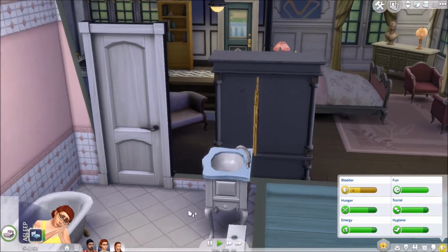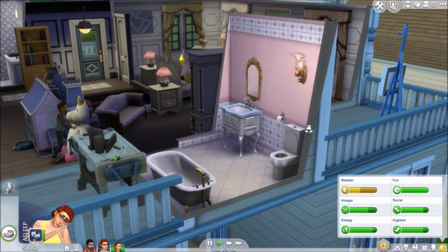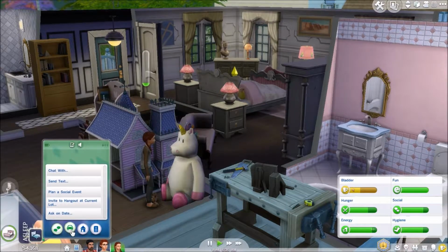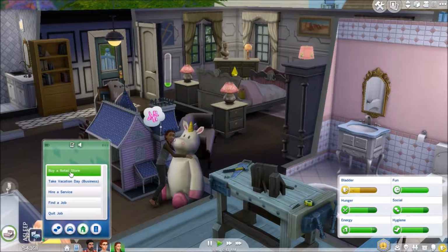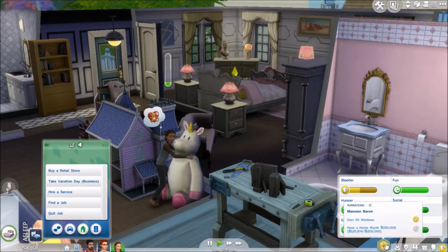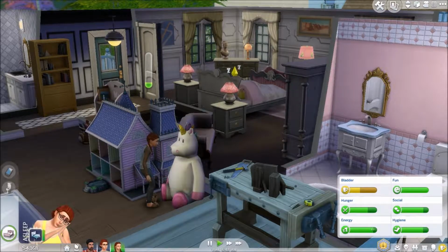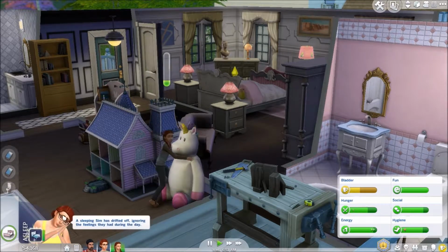And when she gets up, I'm gonna have her, is it a phone thing? Buy a retail store. Yes. She's going to quit her job and buy a retail store. Yep.